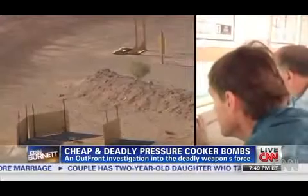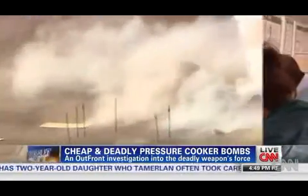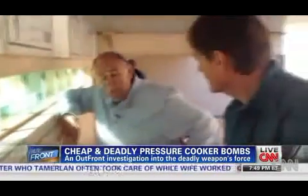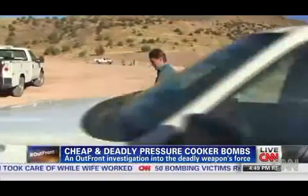5, 4, 3, 2, 1. Wow. That white smoke looks just like what we saw in Boston. Yep. I could feel it all the way up here. Oh, yeah. That shockwave will travel all the way. But down below is the real shock.